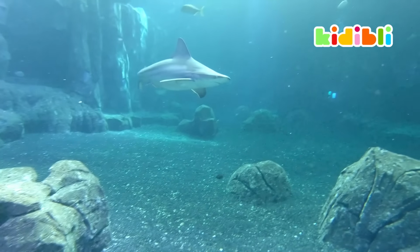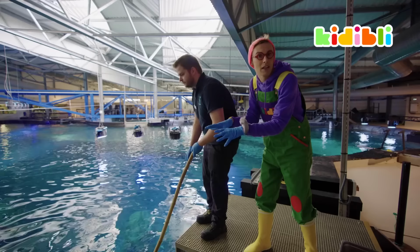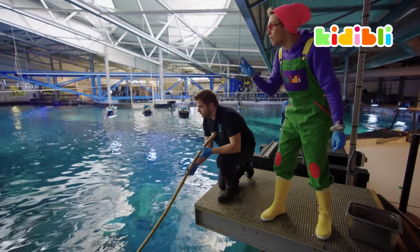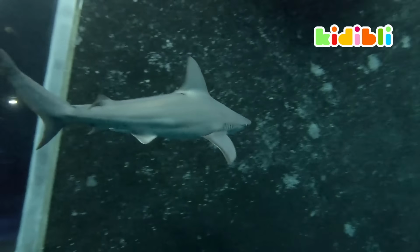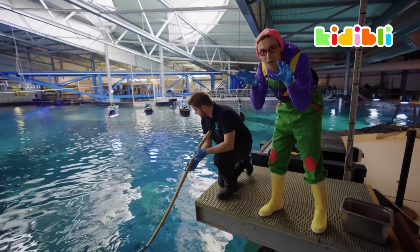Now, as you can see, we use a rod to feed them because they are dangerous predators, as you know. The thing with sharks is, for this species anyway, they live as a group, which is very cool. And they hunt. To do that, they have a good sense of smell, which allows them to smell blood. They would smell a drop of blood in this tank. And they also have some little hairy cells, which allow them to perceive vibrations.